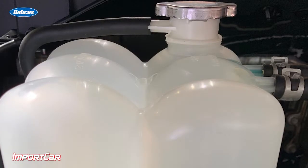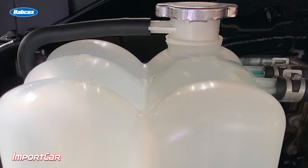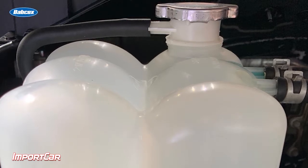The next time you look at a coolant reservoir, make sure you look at the color and clarity of the coolant to make sure it matches the vehicle. This can give you an indication, well, if the customer's had an overheating problem that they're not telling you about, or if the vehicle has been serviced previously.